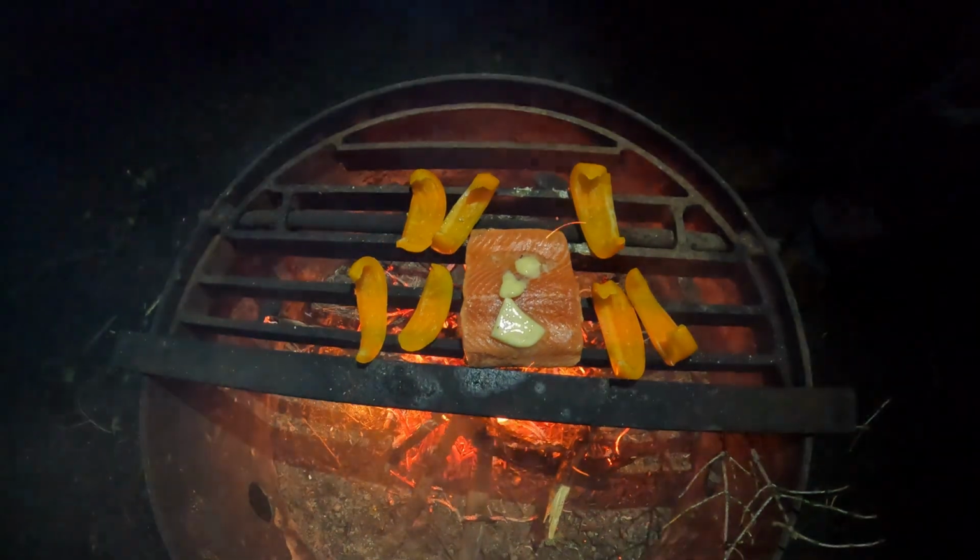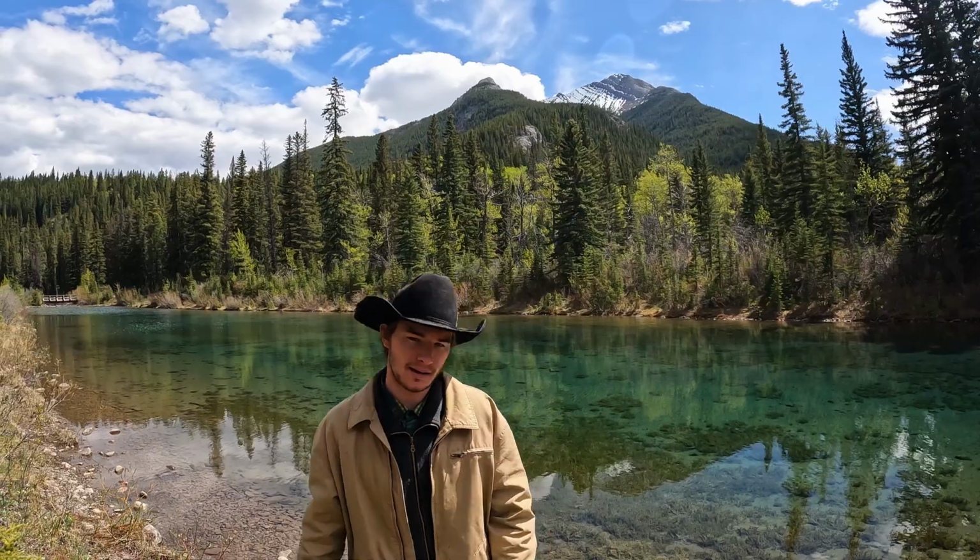Today I'm checking out the clear blue fishing ponds of Mount Lorette. I'm catching rainbow trout and I'm cooking up a great campfire meal. Come check it out.